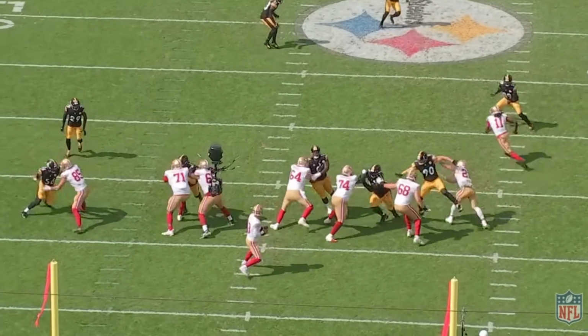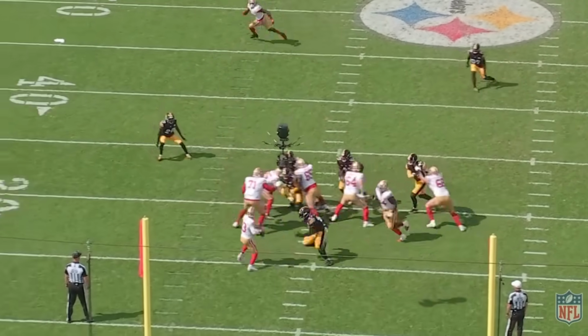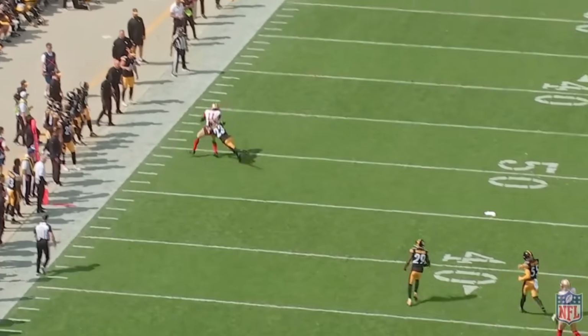Now, it would help if the right tackle got some damn depth in his pass set as well. That's just me, though. It's not O-line school or tackle school. That's a big 3rd down conversion.